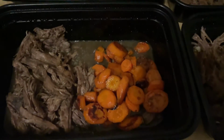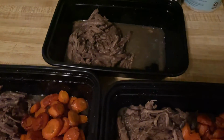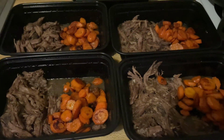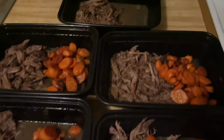This is the roast and the carrots. As you can see, I did run out of carrots. I thought I weighed them out correctly. Apparently I didn't, because I only got enough for four. And it says it makes 6 servings. So yeah, I must have not weighed them out correctly, but it's okay. I'll just use that one for Friday.